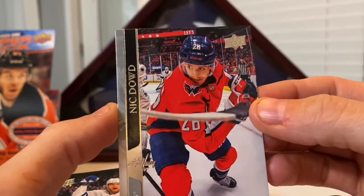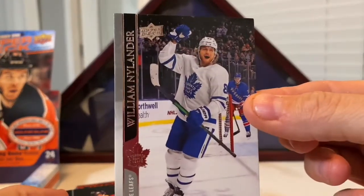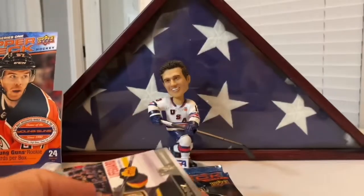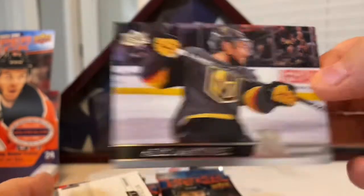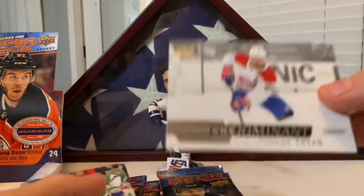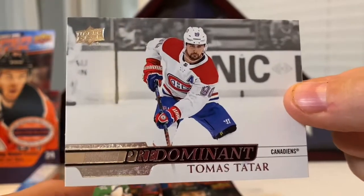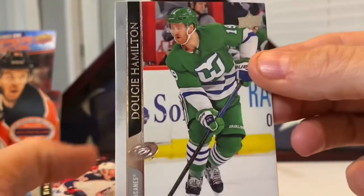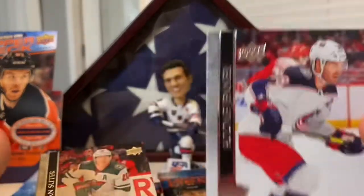Here's Nick Dowd for the Caps. William Nylander for the Maple Leafs. Here's Keith Yandle. Here's Alec Martinez, base. And first insert, predominant, Tomas Tatar. Pretty sweet. Dougie Hamilton and the old retro Whalers jerseys. There's Boone Jenner and Ryan Suter. All right.